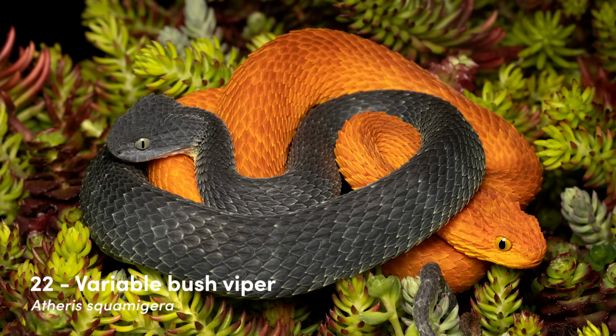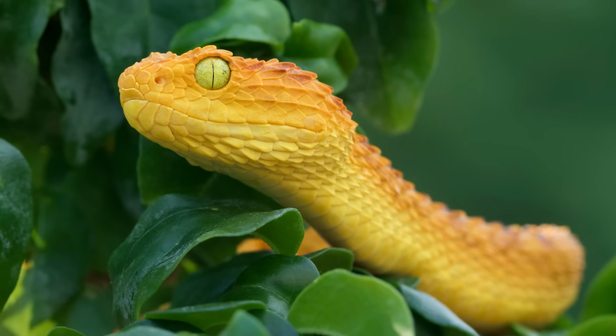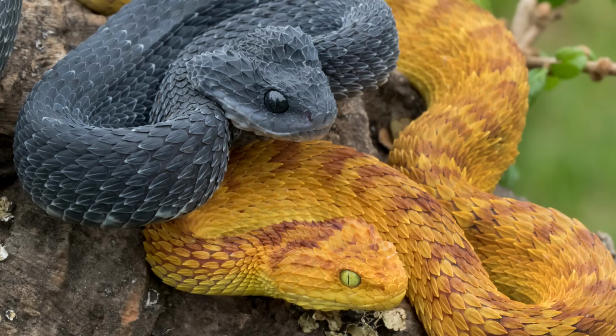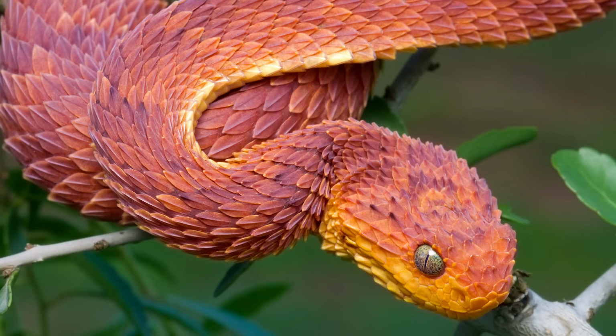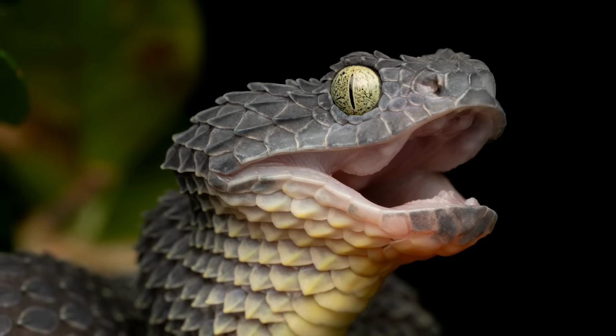The green or variable bush viper may just be the most colourful snake on this list. They are quite small with an average total length of 60 centimeters or 24 inches and can be found in a wide range of colours from green, yellow and reddish orange to slate grey or black.